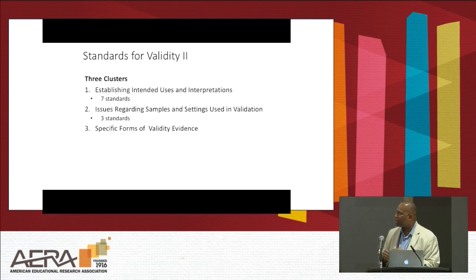The validity chapter has three clusters of standards. The first cluster, establishing intended uses and interpretations, has seven standards. Cluster two, issues regarding samples and settings used in validation, has three standards. And the third is specific forms of validity evidence. I think there are seven standards, which is missing from this slide, but it was on mine in my other section. The beauty of technology.